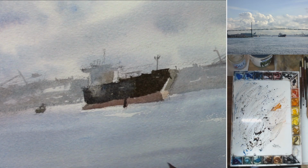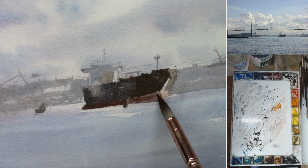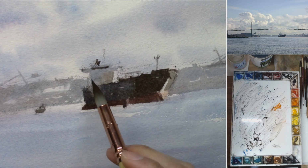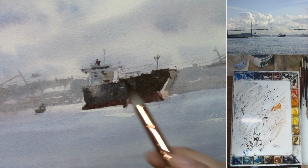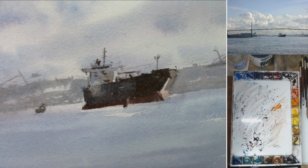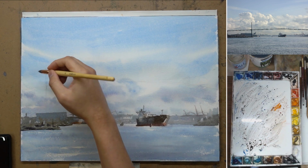I actually add some neutral tint to it. And by adding the contrast, we can feel the structure of the ship as well. Adding some details, windows, antennas, whatever. And now we can see the ship is nicely sitting on top of the water surface and is popping in front of the background. You can really feel the depth of this painting now.